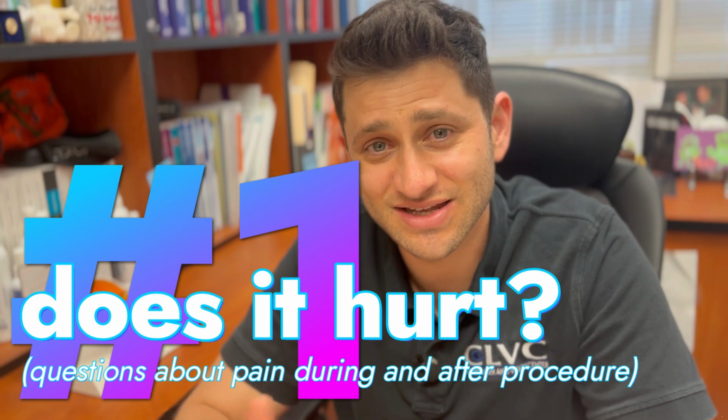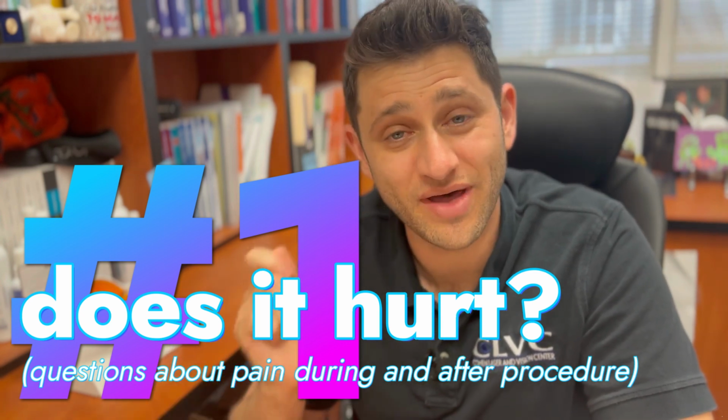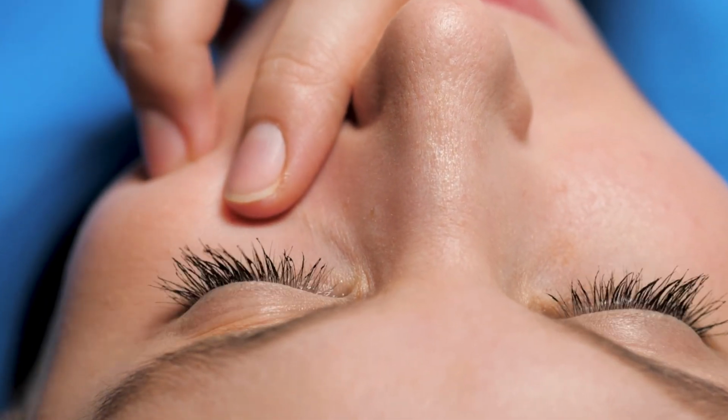The first is, does it hurt? And fortunately, no, it doesn't. We use topical anesthetics both in and around the eye, sometimes with the addition of what's called a peribulbar or retrobulbar anesthetic block, which is a nerve block of injected lidocaine and medications in and around the orbit of the eye to help control pain. But that's not always done by every doctor in every case.